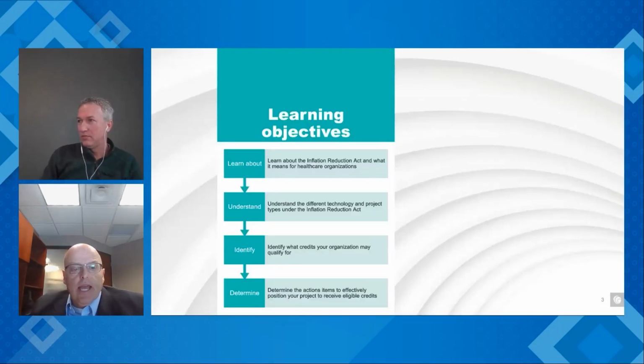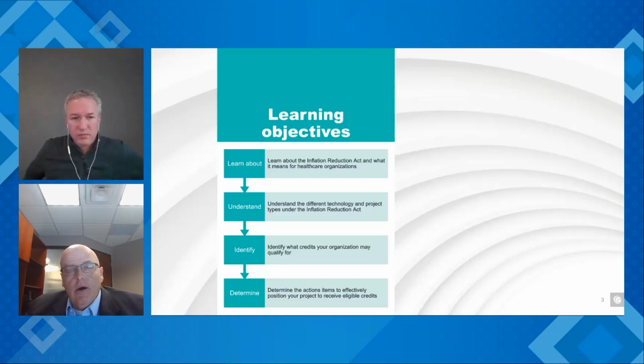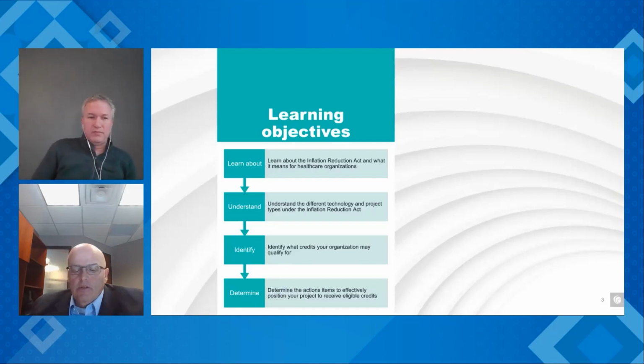Today is to learn about the Inflation Reduction Act and what it means for healthcare organizations. Personally, I'm excited about the Inflation Reduction Act and the opportunities both from a tax-exempt and taxable healthcare perspective. There are just so many opportunities out there, and tax-exempt organizations can take advantage of that as well. A lot of these opportunities can be tied into an organization's environmental, social, and governance initiatives, what we commonly refer to as ESG.